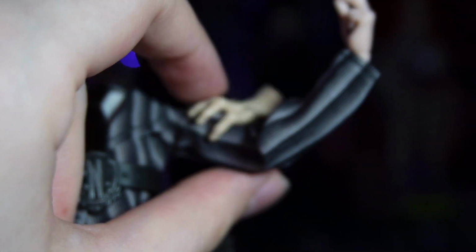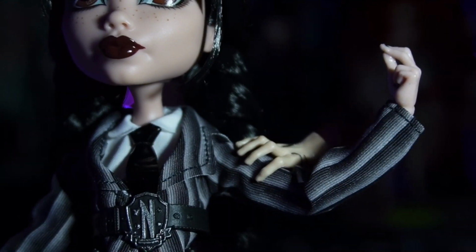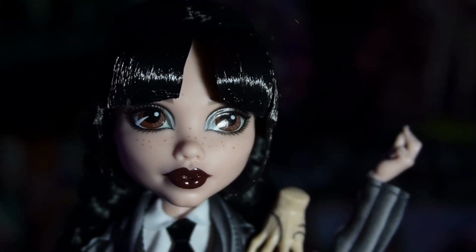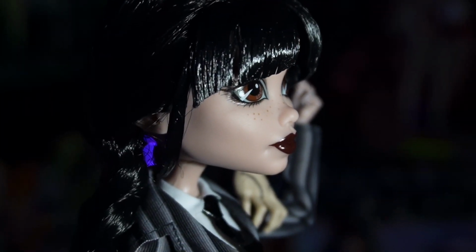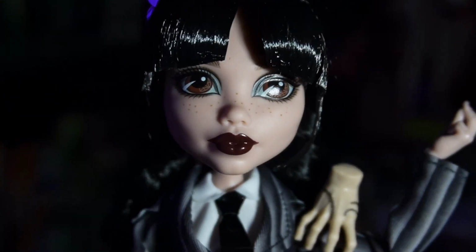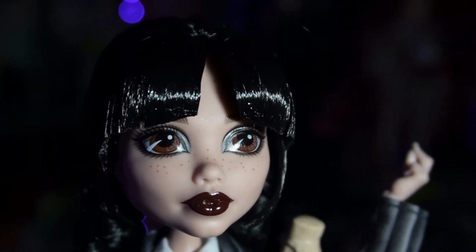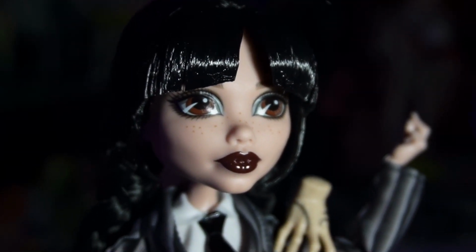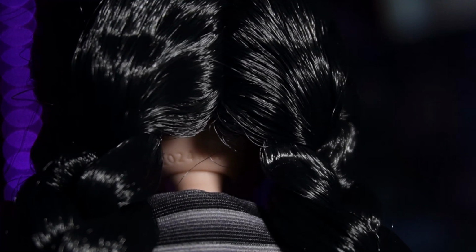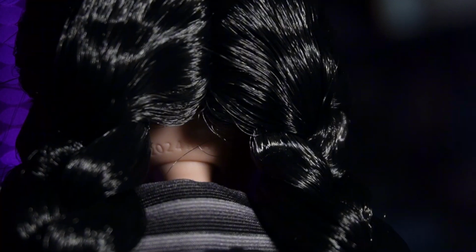That's how they had him in the package. He's fallen off for now. For Wednesday's face sculpt, it's a lot more obvious to me that she is a completely original sculpt, at least I believe so. I should check the back of her head too to make sure it says 2024. And it does. I don't know if you can see that there, it says a little 24. So yeah, I do believe she is an original sculpt.